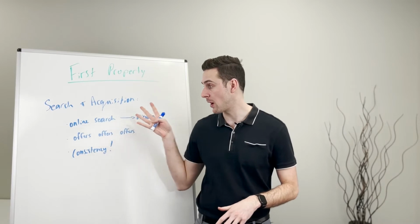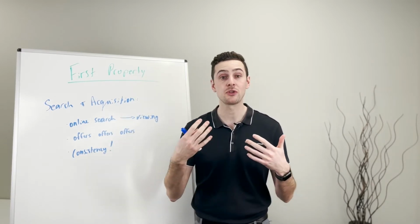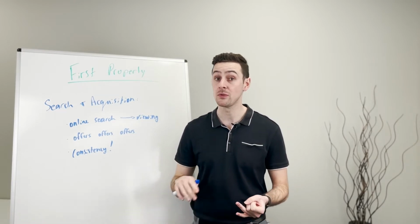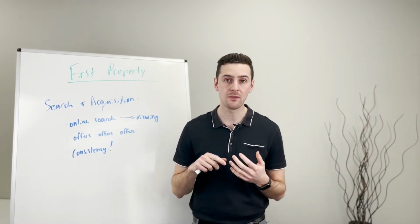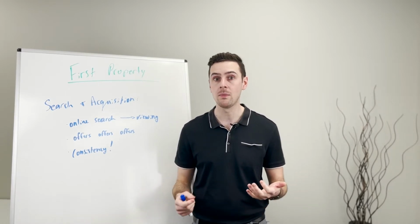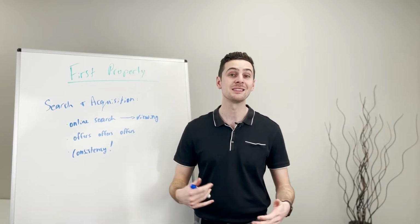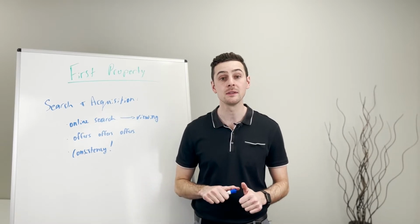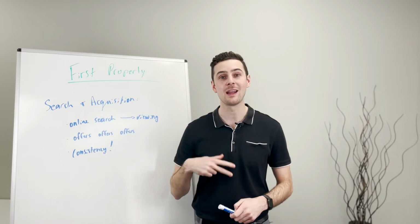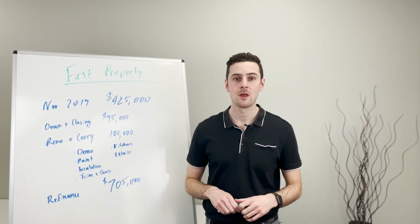So when I'm searching for properties, especially my first one, and even when we're searching for properties right now, we still follow this model. We view a ton of opportunities. We view every opportunity that we think is a good fit. We make a solid offer that makes sense for us on every home. We're not going to get them all, but we need to make sure we're offering. And we do this consistently, and that allows us to consistently find deals. So now we're going to go over the details of the type of property, the price point, and everything we did to pull off the first project.